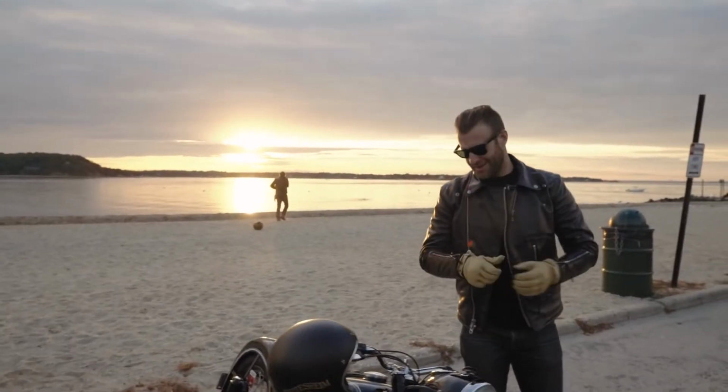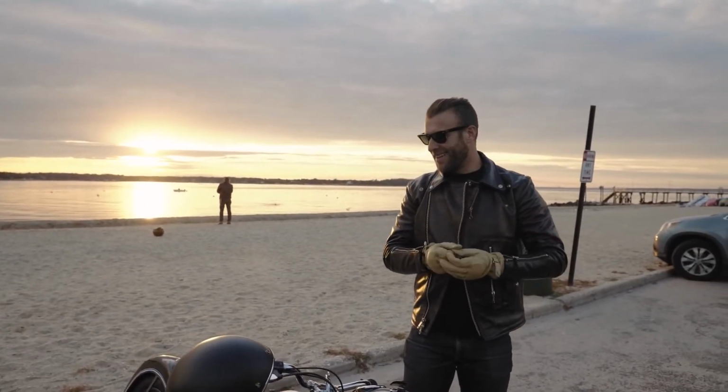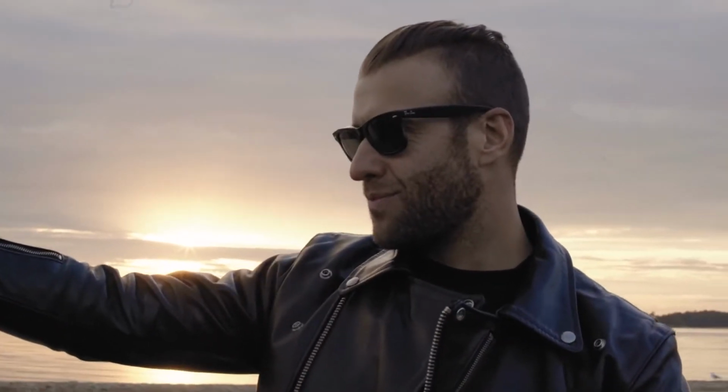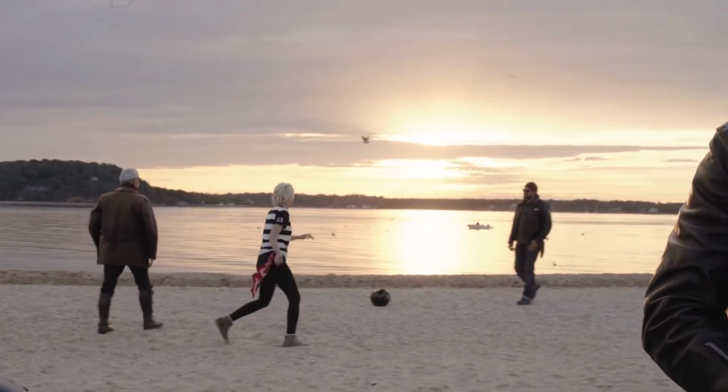I don't even have any words. This is awesome. Getting to ride the sunset on the 1951. We got a 1931 over there. That's it. That's what this is all about.